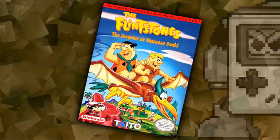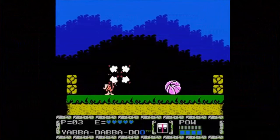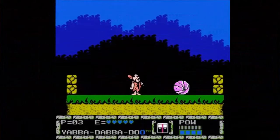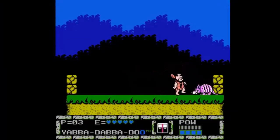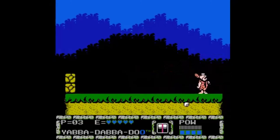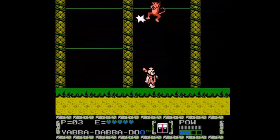All right, coming in at number 5, we have a game that's right around the price range of Little Samson. This could run you up to as much as $3,000 for an original cartridge. And again, it's a Taito game, oddly enough. This is the Flintstones: Surprise at Dinosaur Peak. This game's rarity is an often debated subject, and I'm going to explain why. Some people claim the game was only available at Blockbuster stores as a rental, and the only way it was circulated was from people stealing the rentals and passing them around. Others claim the game was available all over, and it's just rare because it's an amazing title.